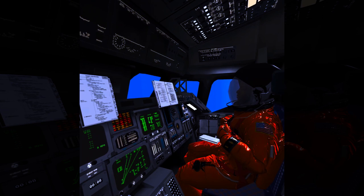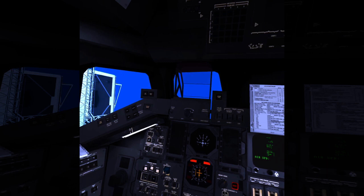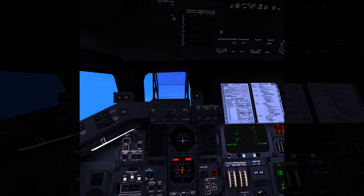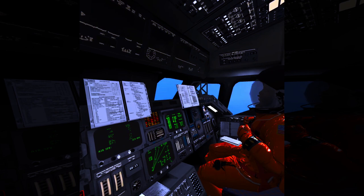There we go. Lights out. 3, 2, 1. We are in auto, there goes the tower. Waiting on the roll. It's the program, Houston. Roger, roll, Discovery.